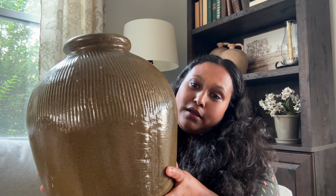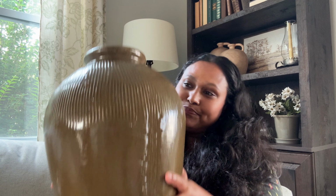This is not really fall decor, but I had to share with you guys this piece right here. If you are looking for this type of vase, definitely check out your HomeGoods. I believe they have a smaller one that's $30, but I did not find that one at my store. My local HomeGoods, they were just starting to put out fall decor. I didn't really need any more fall decor. The fall decor that I'm purchasing this year are more kitchenware items, and I mostly needed some new throw pillows and florals, and that's what I really bought this year for fall.